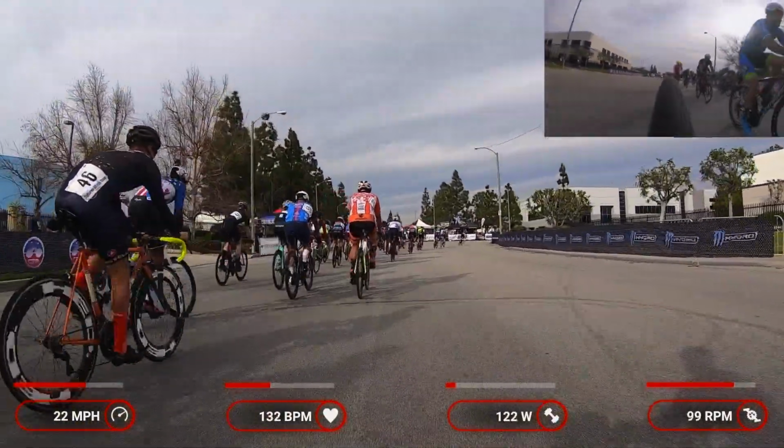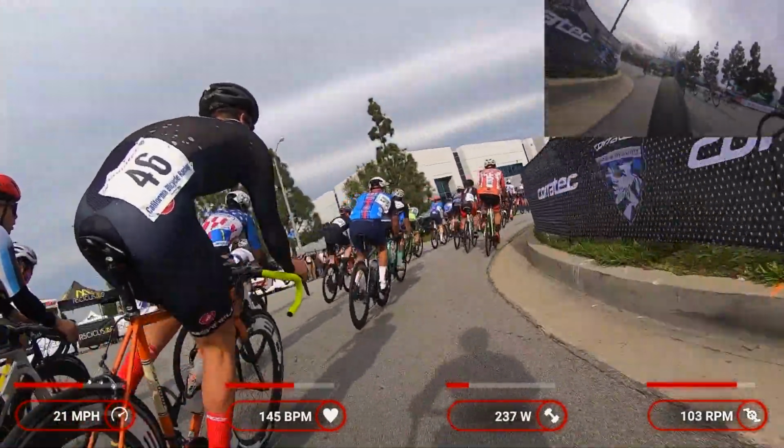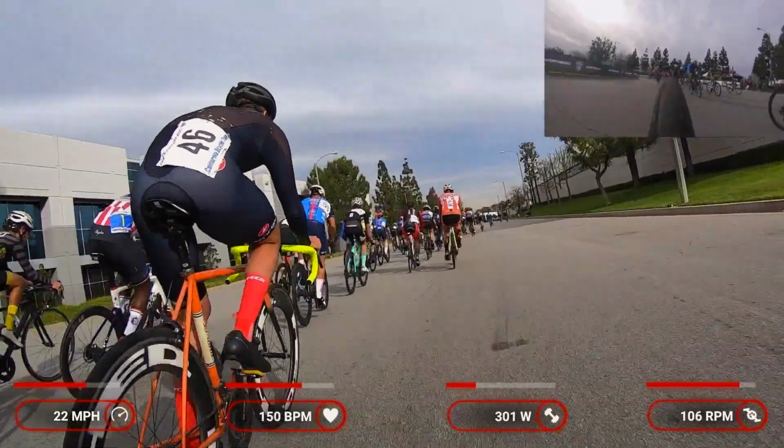Legion is here. We got Justin Williams, boom, right there. Check it out in the Stars and Stripes. He's actually rocking his Stars and Stripes bike as well.